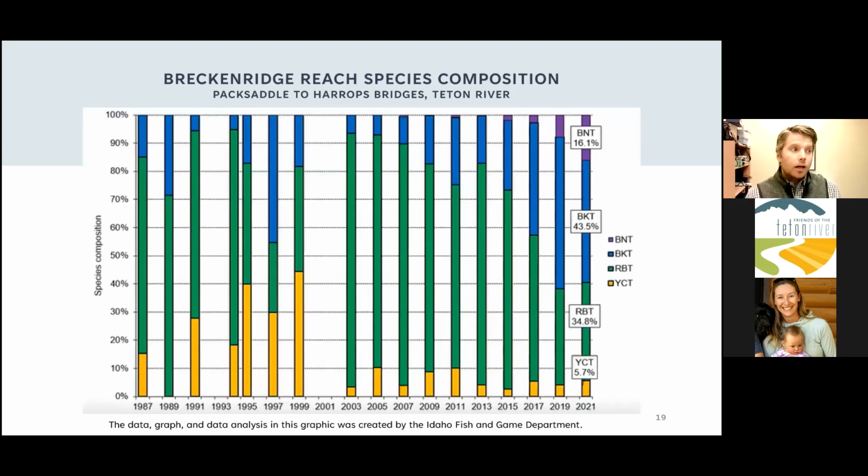When you look at this data, as far as the species composition, the percentage of fish in that section of the river, it's really quite staggering, the increase in brown trout. This year, that section of the river is comprised of 16.1% brown trout compared to 5.7% Yellowstone cutthroat trout. It was only in 2015 that there was an abundant enough number of brown trout where we could really say that they are a significant part of the population. In 2015, there was 1.9% brown trout, total trout. 2017, it was 2.8%. 2019, it was 7.9%. And as I said, 2021 is 16.1%. So it's not quite an exponential increase in brown trout numbers, but it's a pretty staggering increase in brown trout in that section of the river.